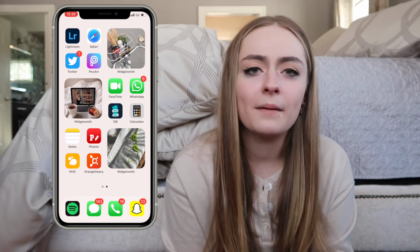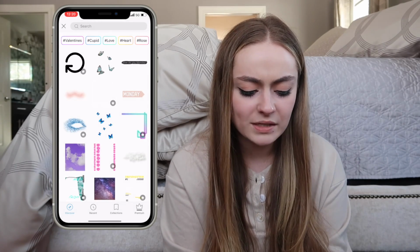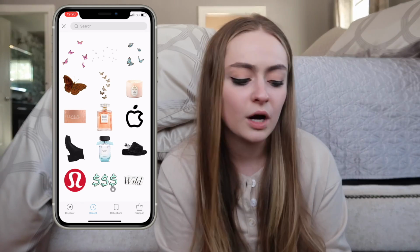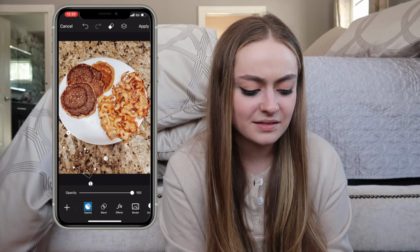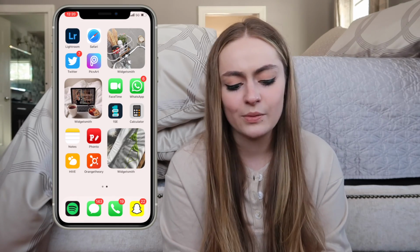Then I have Pixar. Pixar is how I add stars to a photo. So basically what you do is you click a photo that you want to add something to, you hit sticker, and then for me it's going to be in recents. For you, you can type in white aesthetic star and it'll come up, and then I just add it to the picture like this, and that is how you add the star. That's just how I do that for my thumbnails. A lot of people always ask me, so I thought I would show you.